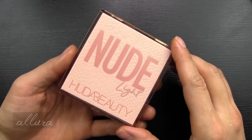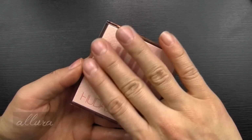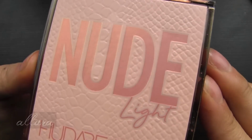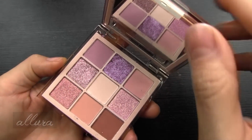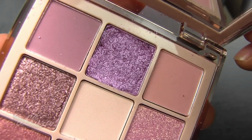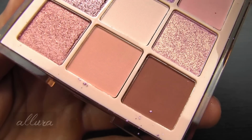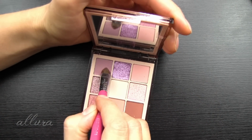Now the packaging is very nice. It comes in the standard size of the other Obsessions palettes, but it has this textured kind of snakeskin surface to it. Hopefully you can see it there up close. All of them come with a snap closure, and when you open them up, they give you a full-size mirror inside also. Here's what the Nude Obsessions palette looks like inside up close. As always, I will swatch these over eyeshadow primer with a dense flat eyeshadow brush from left to right. Doesn't look like there are any shade names, so I'll just go by number.